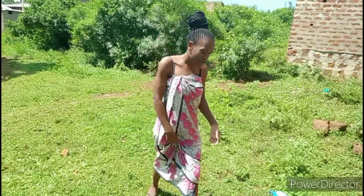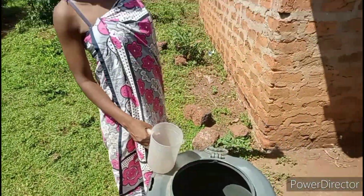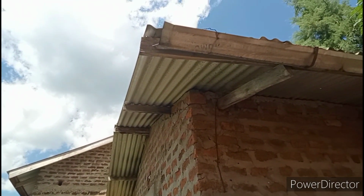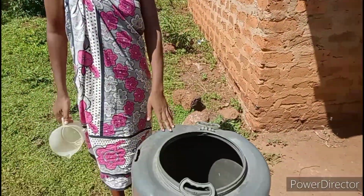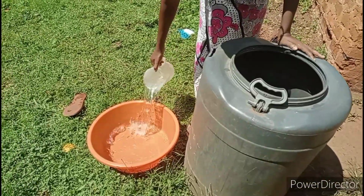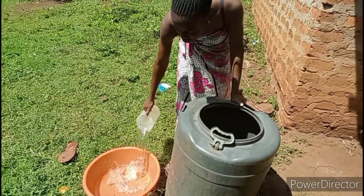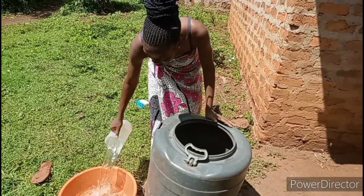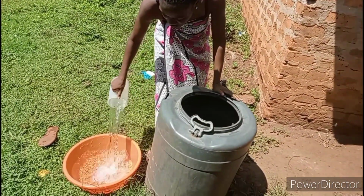So come with me, let's fetch our water here. You see this water, this is a gutter over here. This is how we harvest water in the village. So we put the gutters, we call them superdome here in the village. I told you it's raining here, so we have plenty of water around. This is rain water, very nice when you are showering. I like it. So you are going to shower using this water here.